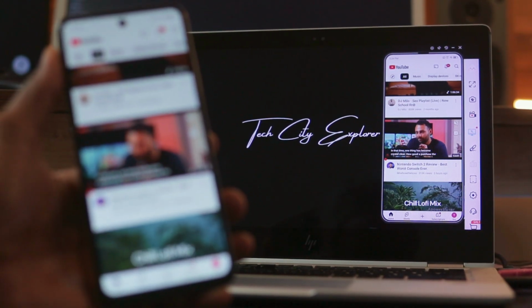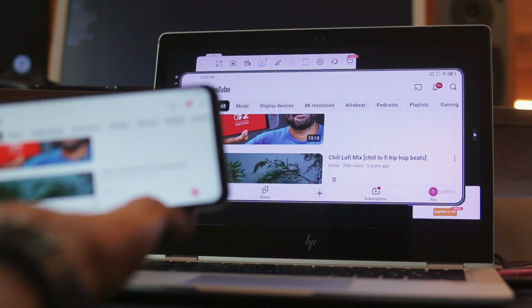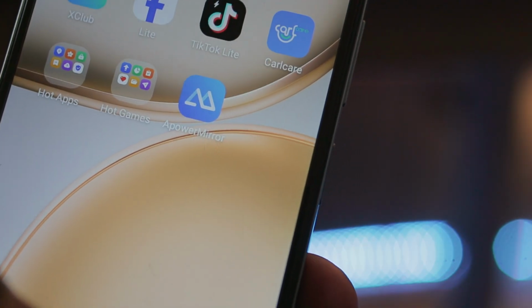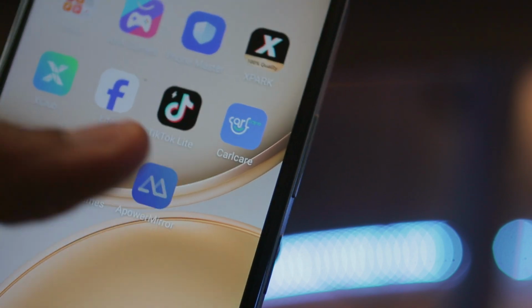Anyways, if you find the Screencast feature fascinating or you haven't tried it out yet, here is what you can do. On your PC, download A-Power Mirror or any similar software. Make sure you have it installed on your phone if it isn't native. Go ahead and launch them.